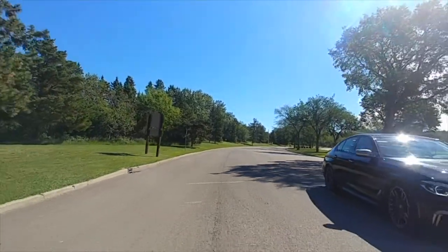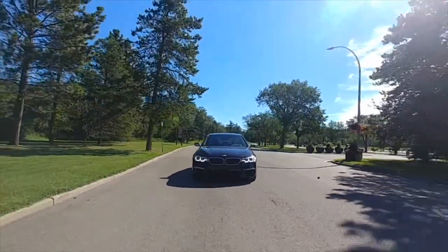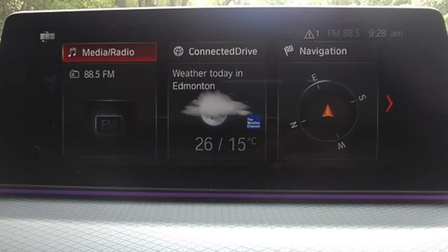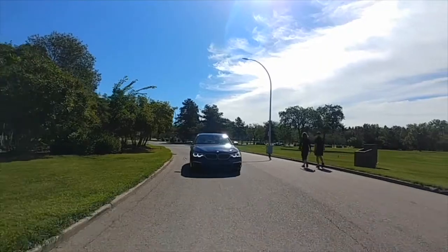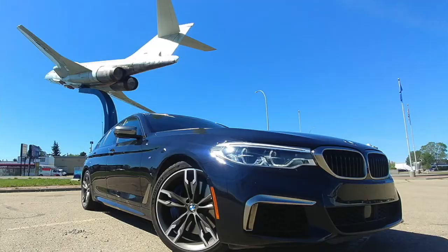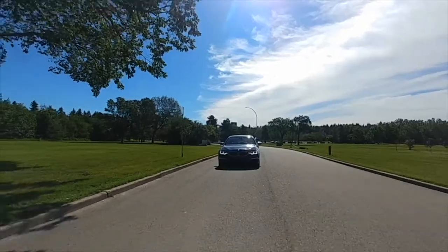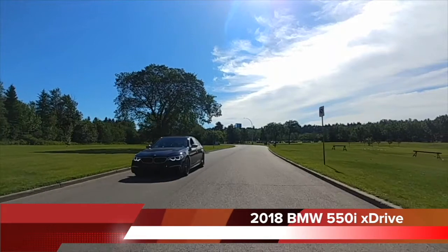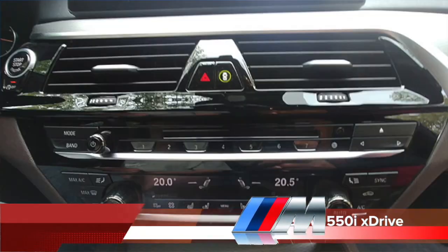Now, it's 27 degrees outside today, at least according to the car's temperature display, and it feels a lot worse with the humidity we're getting out here in the Paris of the Prairies, but you know what? I can't complain. Pretty much the whole rest of the country is faring as bad or worse this summer, and many of the other people enduring the heat wave don't have the advantage of ventilated seats in a luxury car like I do this week with BMW's M550i. It's a hot car for a hot day.